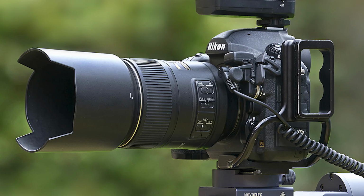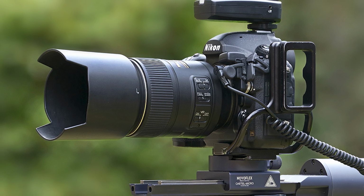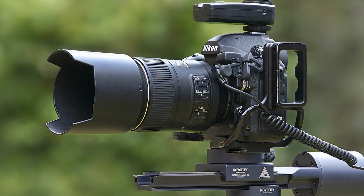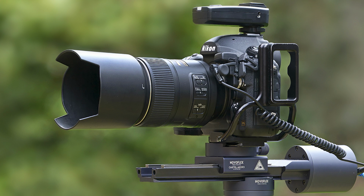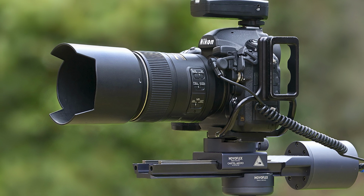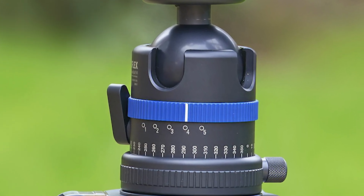This is a typical setup that I use sometimes with the Castel Micro. That happens to be a shot showing the D850 with the 105. I'm not using the Novoflex L bracket on that for some reason. There must be a reason why I put that one on. But anyway, it's on the Classic Ball 5. The Classic Ball 5 is a very interesting ball head as well. It's got 3 drop slots, but 2 of the drop slots allow you to have 180 degrees of movement. It has also got friction control, and if you look carefully at the blue band, you will see there are 5 friction control settings.